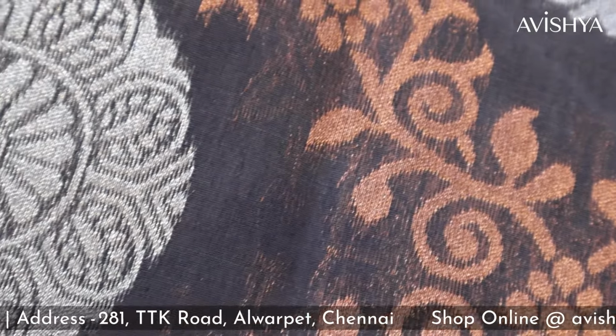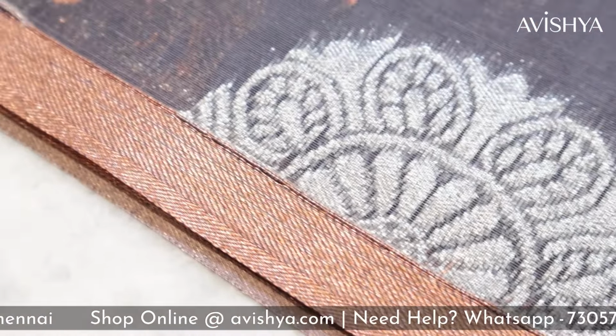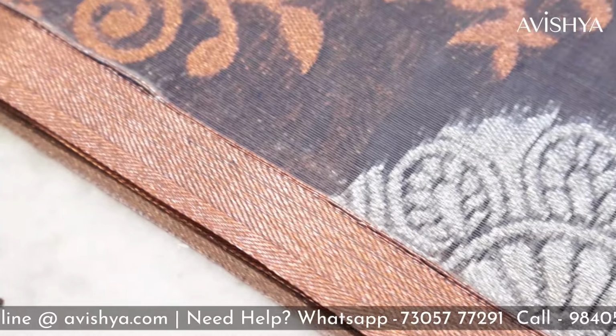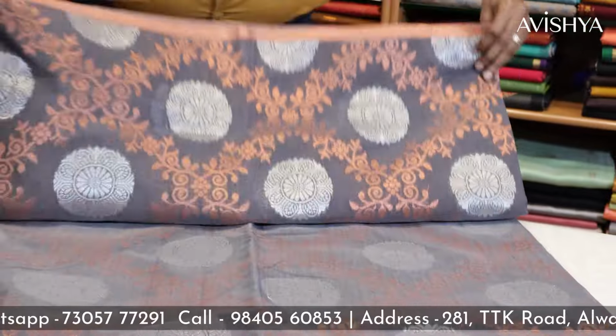It's got a very small edging. The border is almost very tiny, a copper zari border. So it makes it almost like a borderless saree, but it's got a border, a lovely copper border. Let's flip this around and see what the pallu looks like.